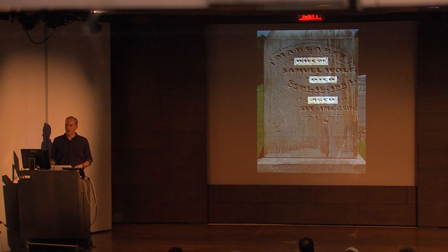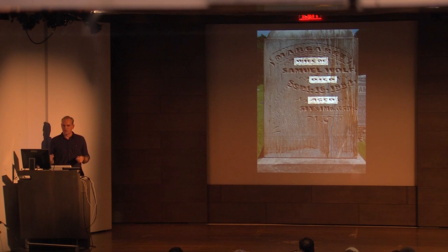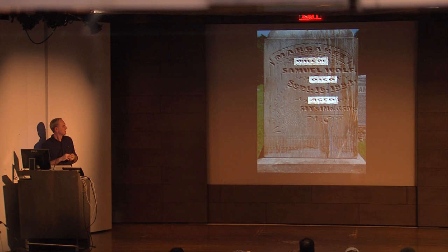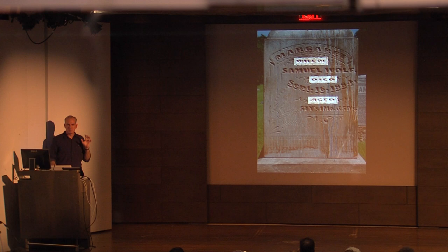But probably the words and the letters that intrigued me the most were those that were like the standard part of the formula. I said I'm seeing the same thing over and over again on these stones. I've seen the same lettering styles, but also the same language. Basically, it's a name. Maybe there's some kind of relationship established, like on this one, the wife of Samuel Wolfe. Then the date they died and their age. And those little words, died, aged, wife of, because they're parts of a standard formula, there's the most variety in design in those words.